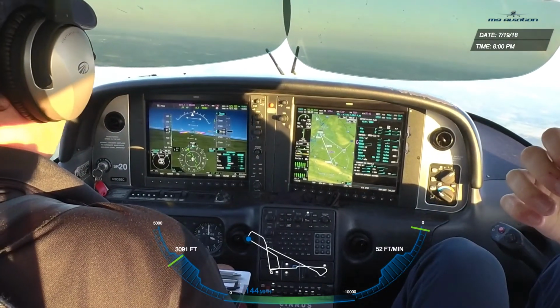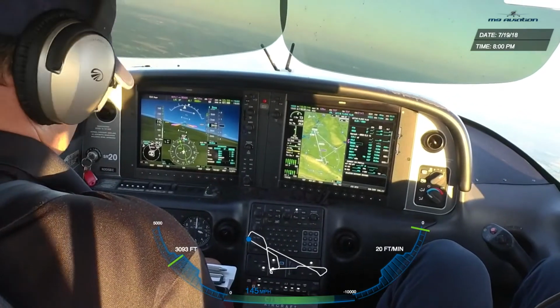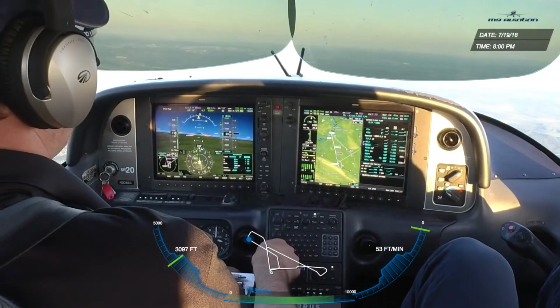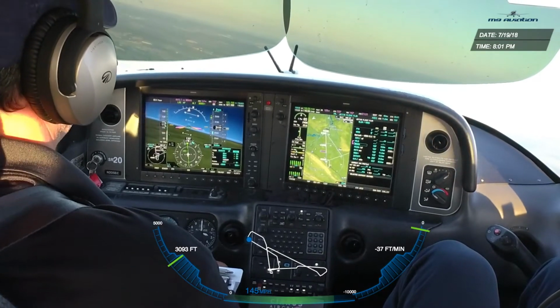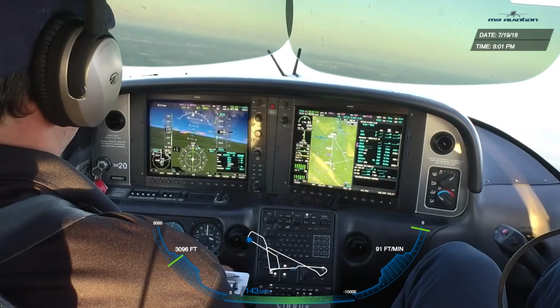And now what altitude can you descend to? Romeo X-ray, contact Philadelphia Approach once we cross Outlet, 123.8. I guess we can go down to 2900. You're good? We'll go ahead and power back a little bit, keep our speed under control.